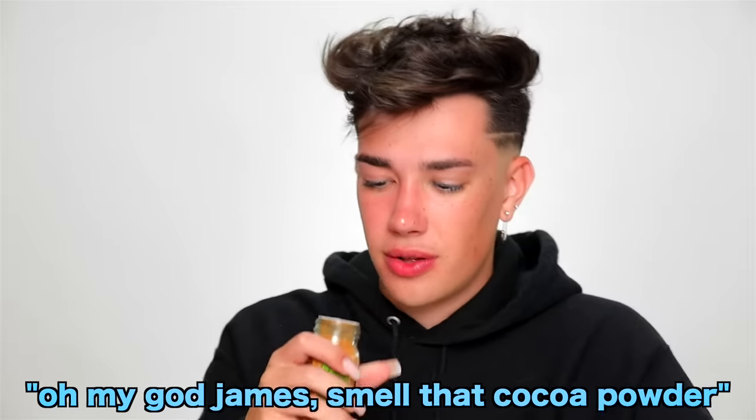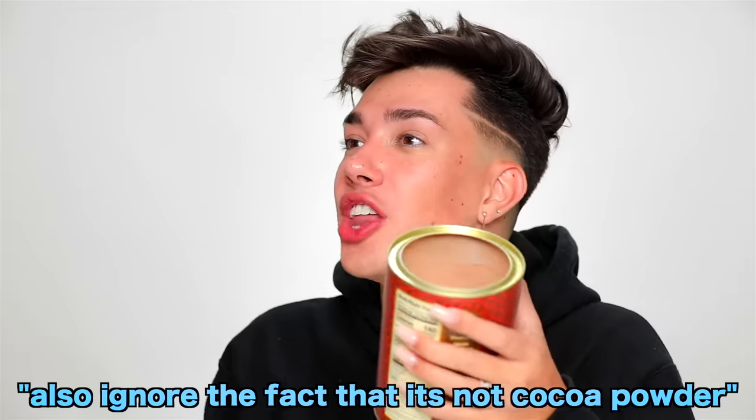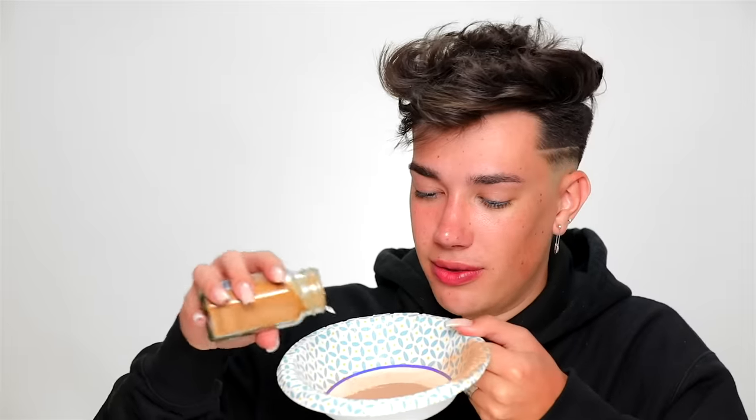Why is this cinnamon container so difficult to use? Smell that cocoa powder. Oh, wow. Also, ignore the fact that it's not cocoa. Oh my God, you got hot cocoa mix? Lewis. I mean. That's not the same thing. I mean, cocoa. Wow, that smells so good. Cocoa's in the bowl. Well, how much am I supposed to use? I don't know. At least give us some sort of direction, instruction, measurement, quantity.